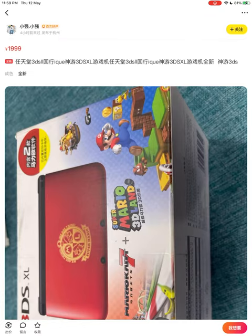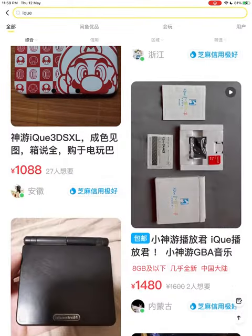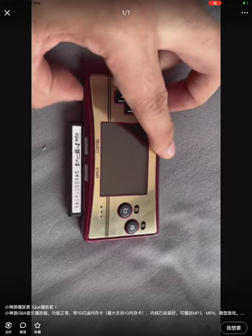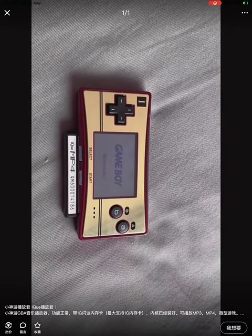This is a 3DS XL. That came with Mario Kart 7 and 3D Land. Nice. Oh, and here we have the Play-N Micro. Oh, we even got video. Tilt this sideways. Can't see. Okay, do it in post.